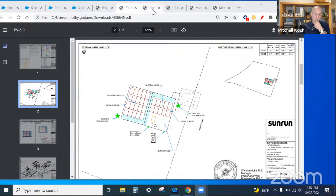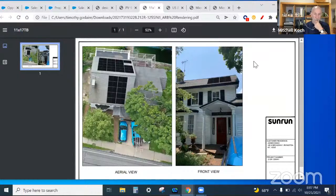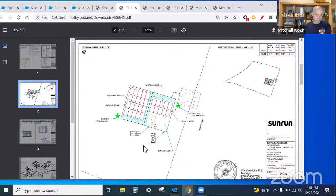So we're proposing 29 solar panels. We have 10, in a 2x5 rectangular design on the front, and the remaining 19 are on the back side of the house, so we try to keep the street-facing front as clean as possible. We have the front view as well as the aerial view. This is oriented north-south, so the majority of the panels are west and northwest, and then again 10 in a 2x5 on the east street-facing side. Any questions based on the design?